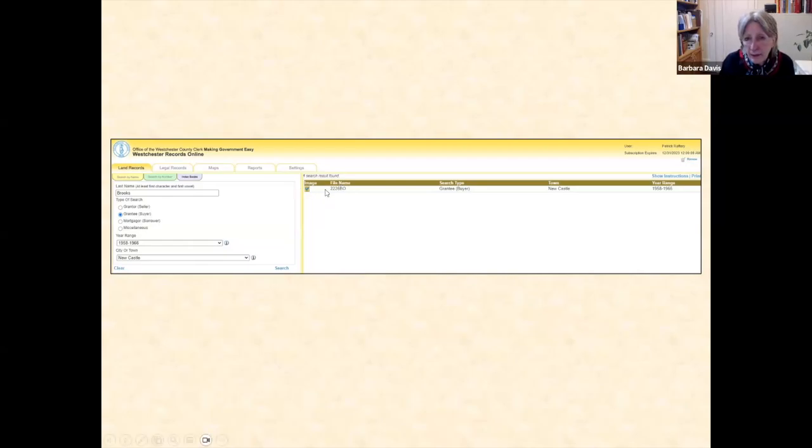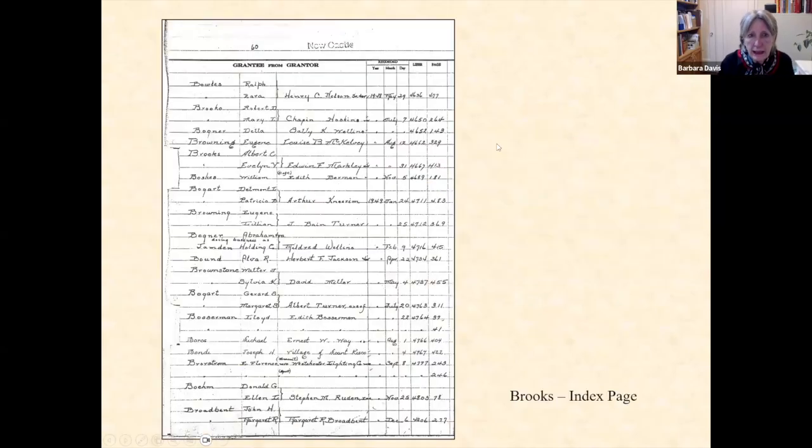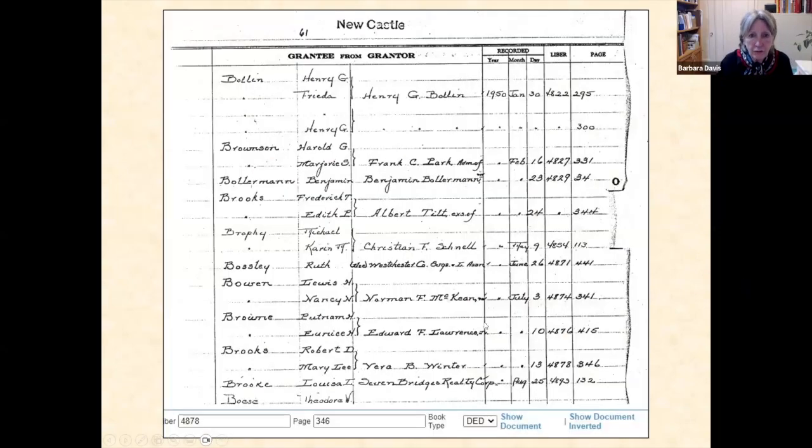And then comes up this index book listing, and it's all handwritten. It's for Newcastle, and I scroll down to find Brooks, and there's one Brooks. No, that's not right, because it's Robert. So I keep scrolling down, and I find the Brooks I'm looking for, Robert D. and Mary Lee. And so they're the grantee.